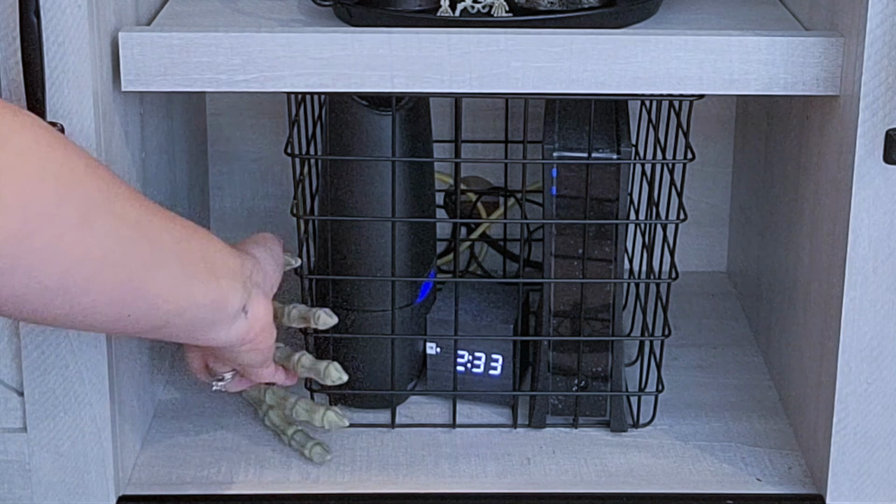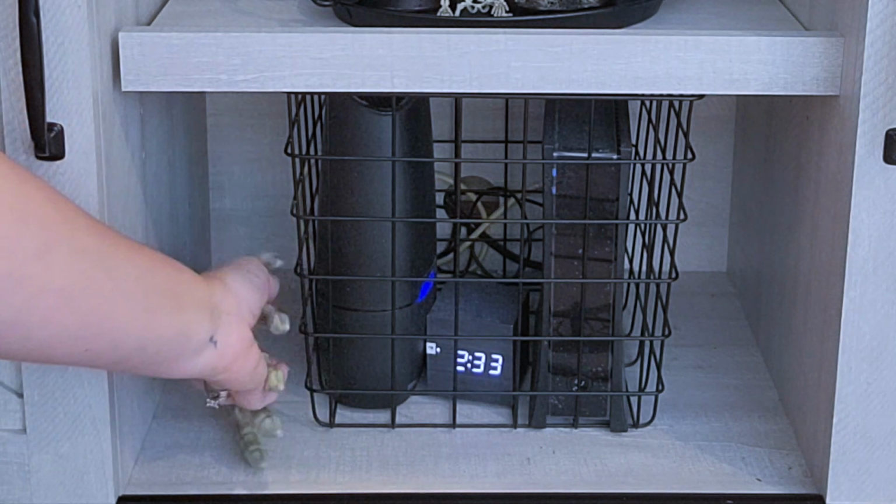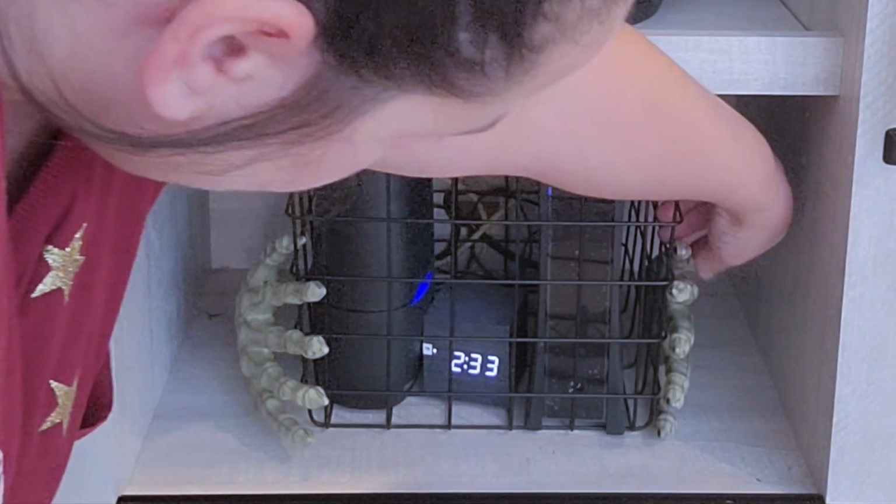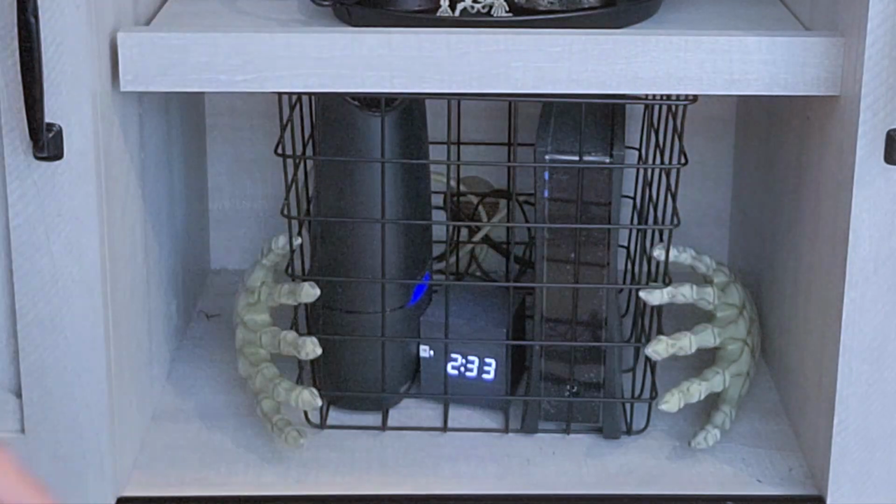And then, of course, we have to add a little skeleton. Now, to the bottom, I have these random hands. So I thought this would be funny to just kind of put them around this basket like he was holding the basket. I did this last year, and I got a kick out of it.